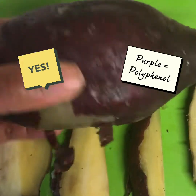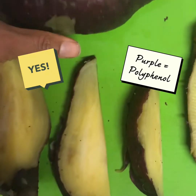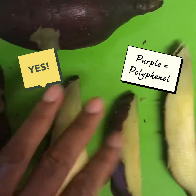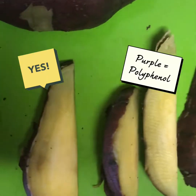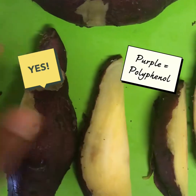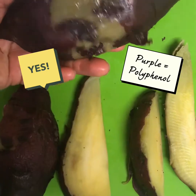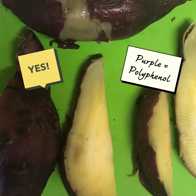What you're looking at here is the lovely purple sweet potato. I am here to encourage you today to eat vegetables of a different hue and color in the purple and or blue family. Why? Because it is full of anthocyanins. That's a hard word to pronounce, but you definitely want to familiarize yourself with it because anthocyanins are antioxidants which fight against oxidative damage to the organs.